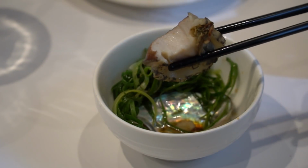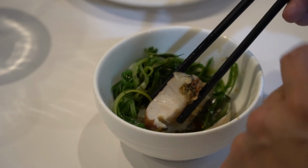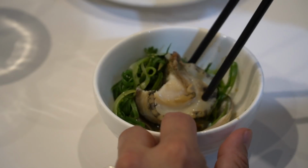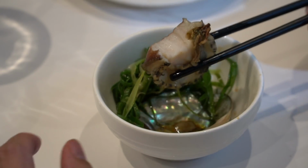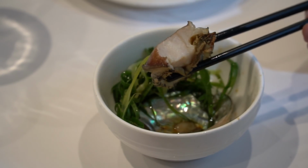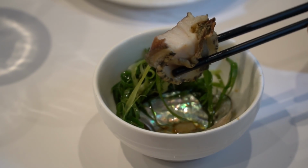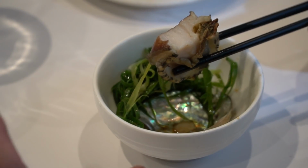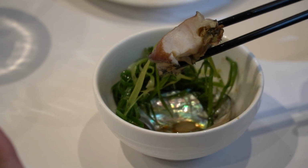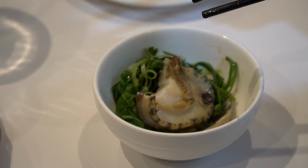Nice soft. See how steamy it is? So inside it's kind of bouncy. And yeah, that's what the inside of an abalone looks like. And it just tastes like, have you ever had a fish cake? Kind of tastes like that, but abalone is just one whole shellfish. Yeah, good stuff. You've got to have fresh abalone at least once in your life.